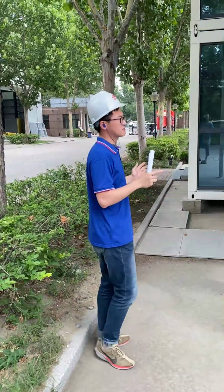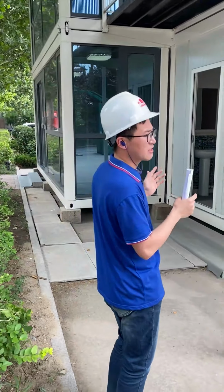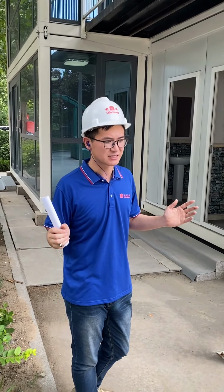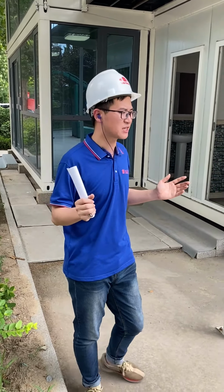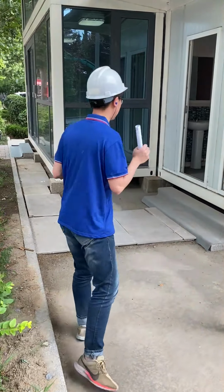You may wonder how it built, and you just see the container house used for the accommodation and the meeting room, and you may need more like the toilet and the shower cabins, and I will give you the solutions. Let's have a look.